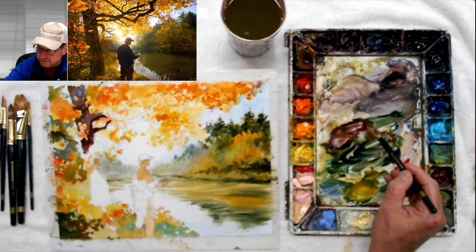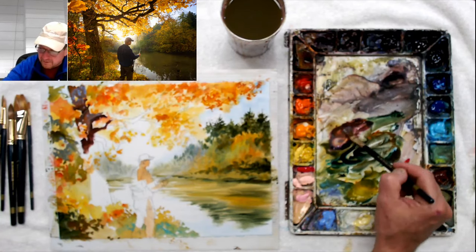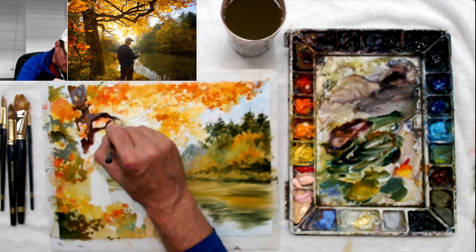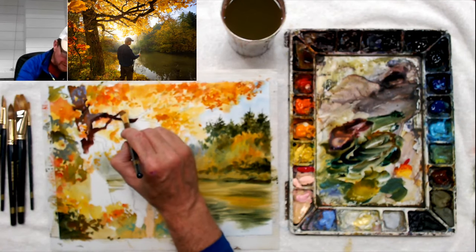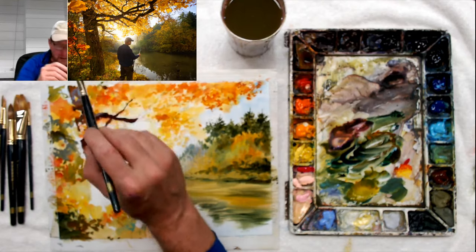All right, so it's getting a little darker, a little bit of black. I put a little black in there to dull things down too. I'm not against black, everybody knows that. I don't mind having white or black in my watercolor palette. And I know it's not traditional to use white or black, but I'm using it.